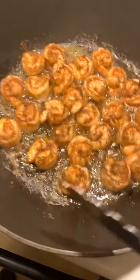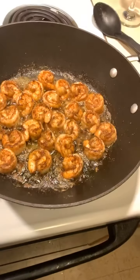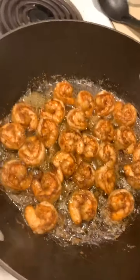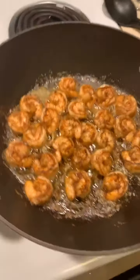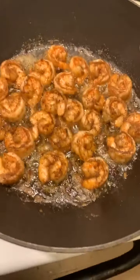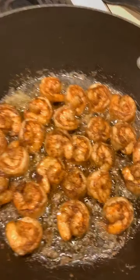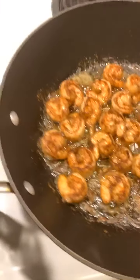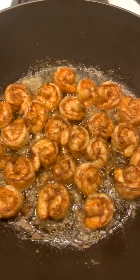Tina, I'm making the loaded tater tots again. So let me show y'all the seasoning that I used again, so y'all know what I did. Very easy. Y'all can make this for your kids and stuff.